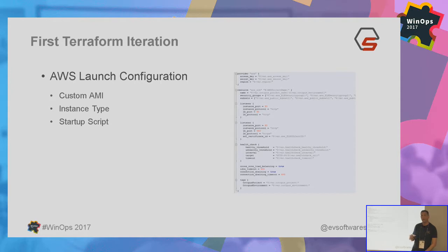We defined an AWS launch configuration. What this allows us to do is basically say, when you launch an instance, I want you to use this custom AMI, which is an Amazon machine image. So we tailored an image to have IIS installed on there. We wanted Filebeat on there, NXLog, and other bits of software that we wanted every instance to have. And then within our Terraform, we could parameterize that to say, you're going to use this ID.